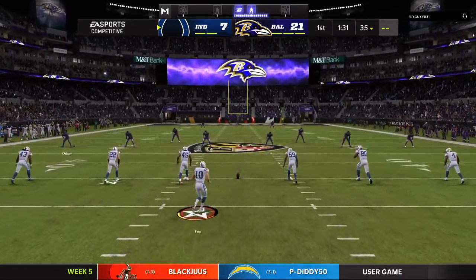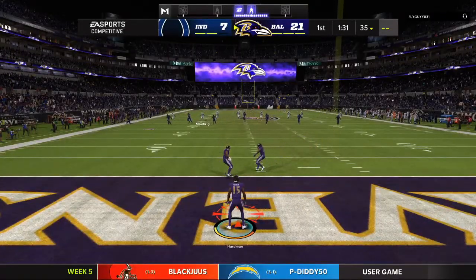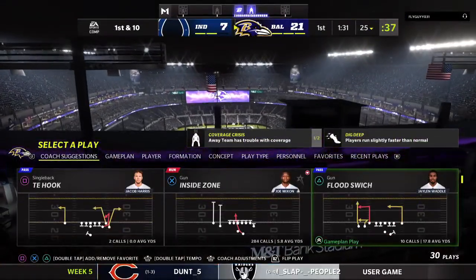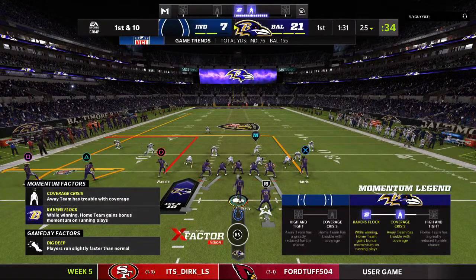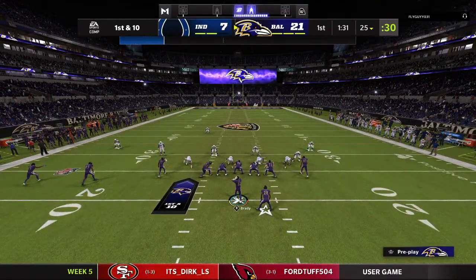Set now to kick this one away, and off it goes. And a fair catch signaled for and taken successfully. The Raven offense set at the line for this next drive. And for them, a touchdown their last go-around. Obviously, they'll be hoping to do that again.